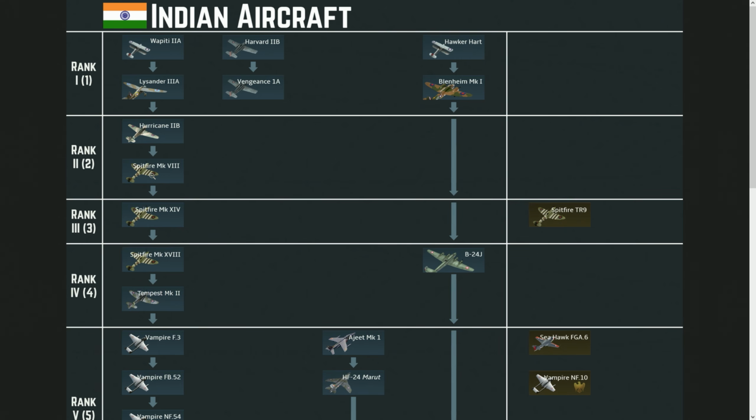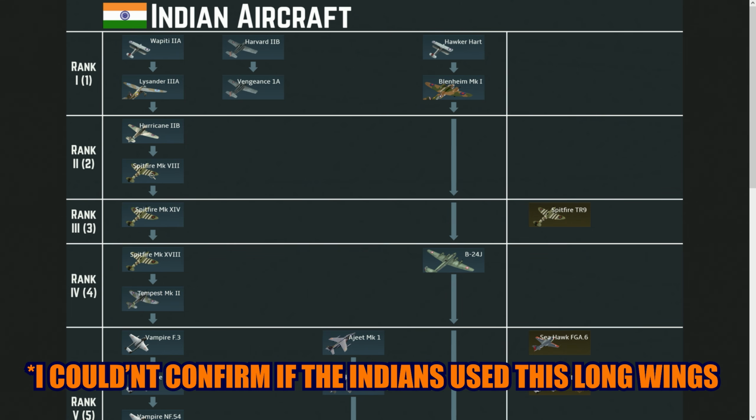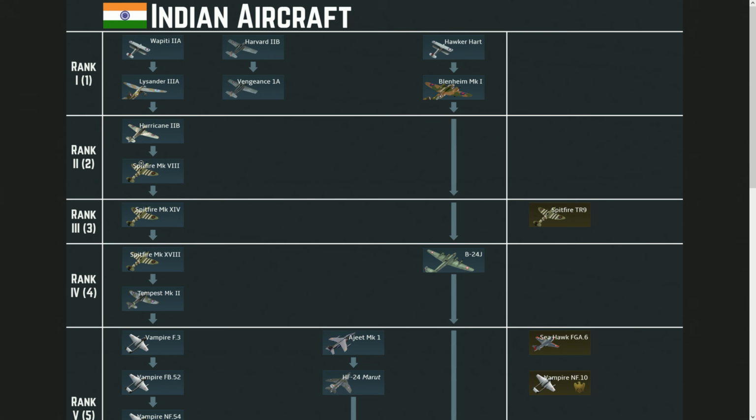These Mark 7s and Mark 6s even, they were basically high altitude interceptor versions, so they have the longer, thinner wings on the tips. Very interesting aircraft. I don't think we do have one of those yet, which is kind of odd. But yeah, it can receive that.